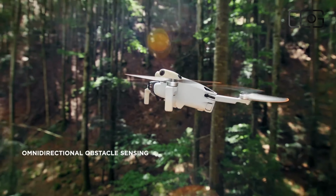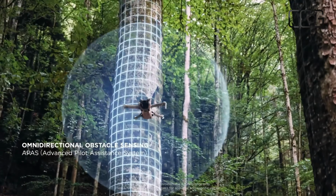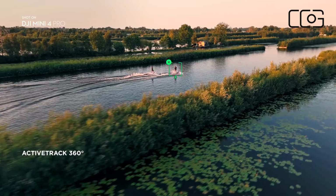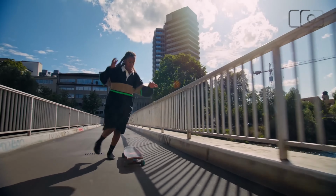Now, the Mini 4 Pro can avoid obstacles from every direction, making it super safe, especially indoors or around trees. The Active Track 360-degree feature makes flying easy. That's why it's perfect for beginners. If you can spend a bit more, getting the DJI RC2 controller makes the whole drone experience even better.